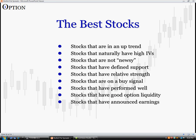We also want stocks that have performed well with the system. And again, in future videos, I'll show you exactly what I'm talking about. All we're doing with all of these is it's like check boxes. And the little check boxes are just all increasing our probability of success for each one of these trades. So the more we can mark off, the better our chances of success.